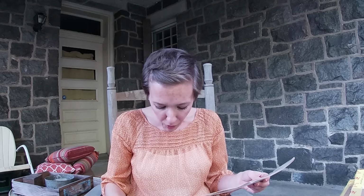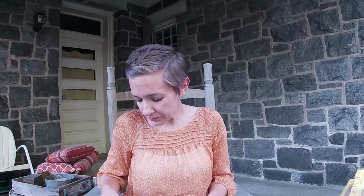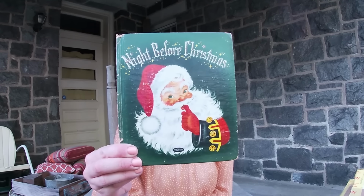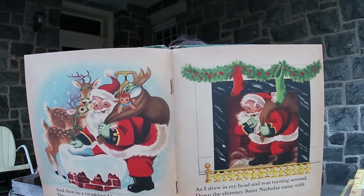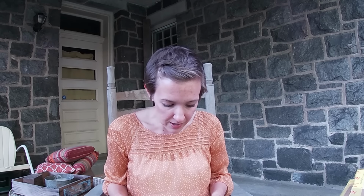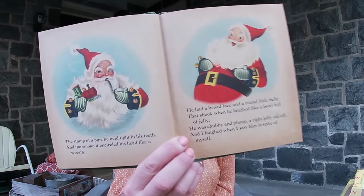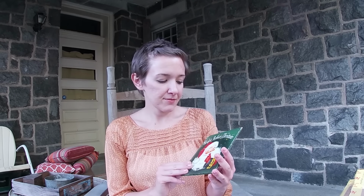Love it. Thank you. Oh, look at this too. The Night Before Christmas. How sweet that Santa is. You cannot beat graphics from this time. There's just no comparison. Even after all these years and the pages are yellowed, it really doesn't matter, because they're just so sweet and it seems like there was so much care taken in them. I mean, look how cute. So this will go with my Christmas decor. Love it.